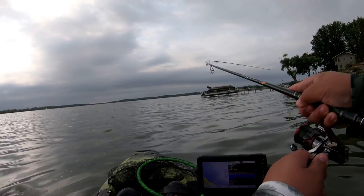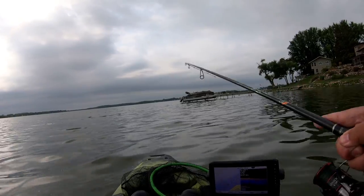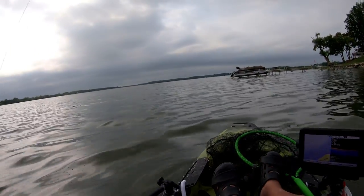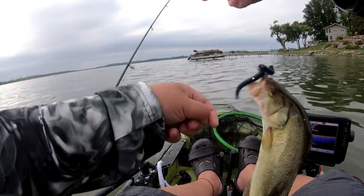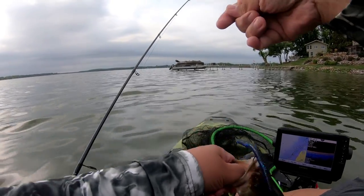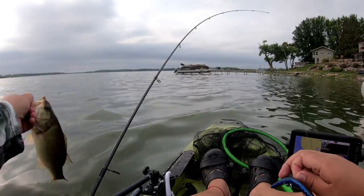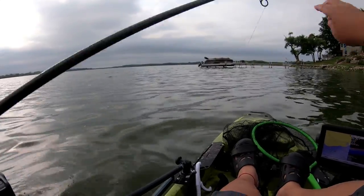There he goes, we got one. We got another one, guys. Oh, a smaller guy. Not bad. Chunky. These fish here are chunky. Even though they may be small, they're chunky. Hold on, guy. Look at that. Let this one go. Oh, let's get out of here.